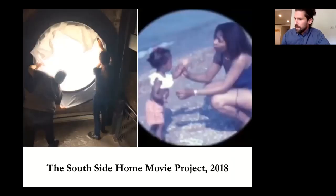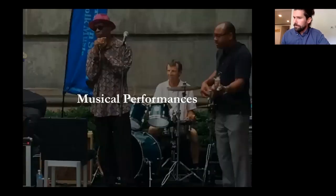The Tenderhouse Project also activated the third floor of our bridge house the first year in 2018. They built a screen in one of the large round porthole windows to project home movies of the river and the lake from the 1950s to the 1980s. It's a very cool project. And the Southside Home Movie Project is affiliated with the University of Chicago.